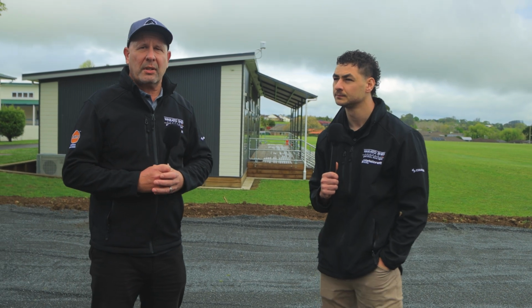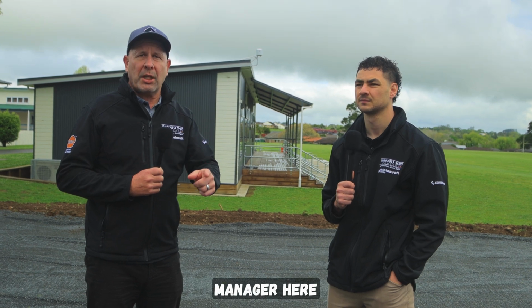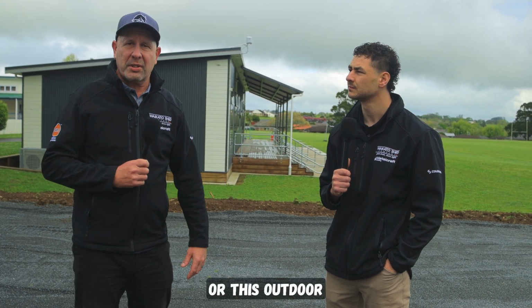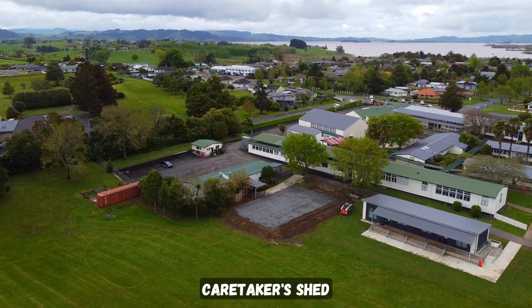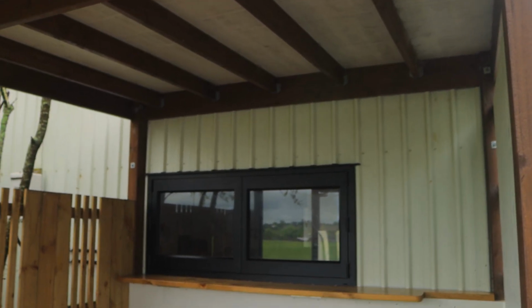That's part of it, always, and that was really a testament to Jimmy. Jimmy's the property manager here at the school. He was the first person that made contact with me, wanting this structure, or this outdoor sheltered shed. And around here on the existing caretaker shed that we did about 15 years ago, there's actually a kitchen that they feed all the kids, and that's going to link.